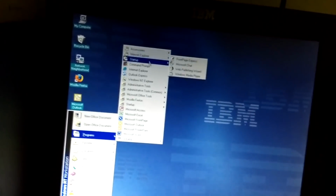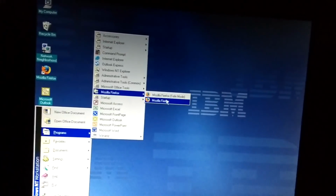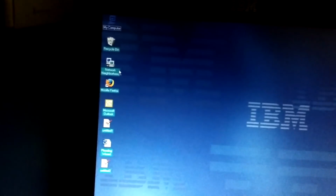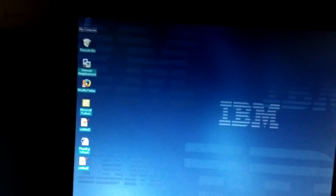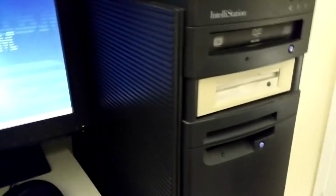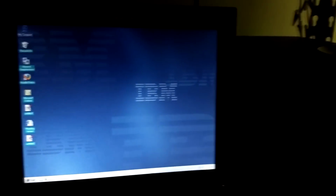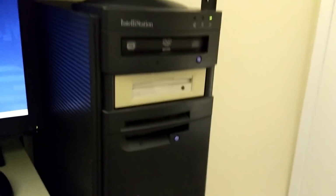I guess the only other thing I have to demonstrate is I do have Firefox 2.0.0.20 installed, which is the last version of Firefox that Windows NT 4.0 can run. So I need to hook up to the internet, so I've got an Ethernet cable here. I just have to plug it into this and plug the other end into my laptop, which can share its internet connection. And we'll open Firefox and see what it's like to surf the internet on an early 1998 workstation running Windows NT.